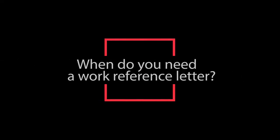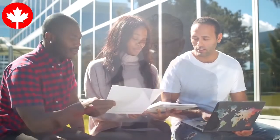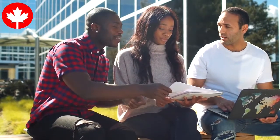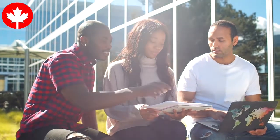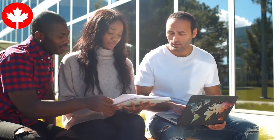When do you need a work reference letter for Express Entry? You will need a reference letter once you are applying for Canada PR through the Express Entry system, which has a two-step process. First, as a candidate, you must prepare and submit an Express Entry profile, and if you are an eligible candidate, you will be accepted into the Express Entry pool of candidates. Secondly, if you are among the most competitive candidates in the pool, based on the Comprehensive Ranking System, CRS, you will receive an invitation to apply, ITA, in an Express Entry draw.